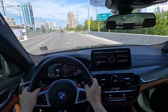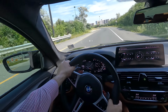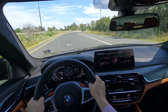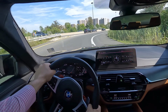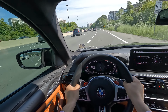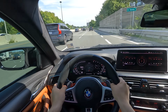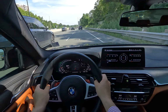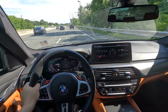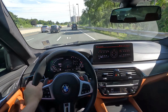All right, let's merge onto the highway here. Holy, this thing's fast. As an executive sedan, this thing has power, but it's still very comfortable. Even in the stiffest suspension settings, it's a very comfortable car.